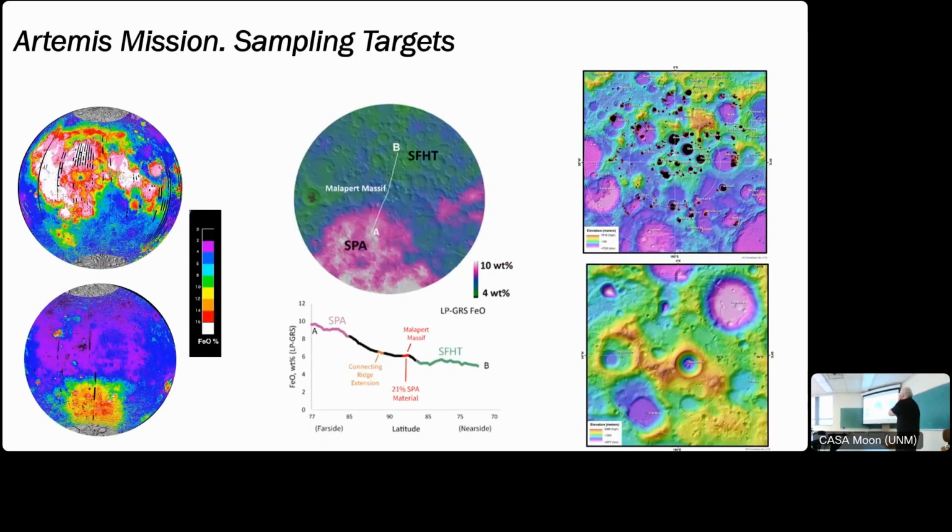Okay, let's go ahead and look at sampling targets for the Artemis mission. As I showed you earlier, all of the sample return missions on human missions were around the Procellarum KREEP terrain. What we're essentially looking for is missions to the South Pole, which is in this area, on the globe to your left, bottom left.